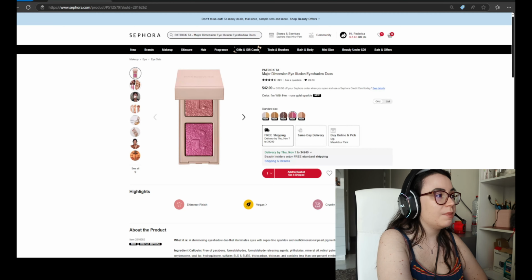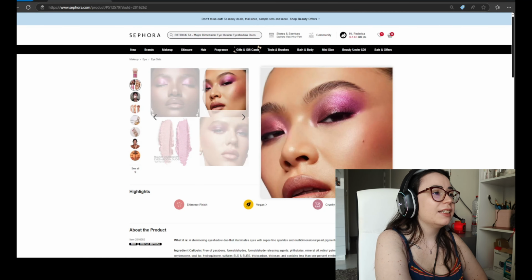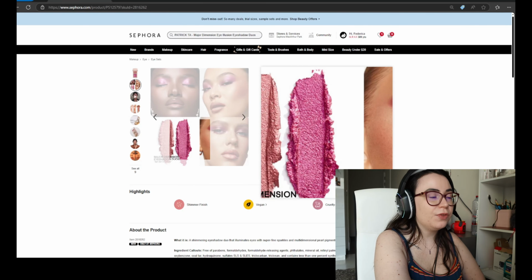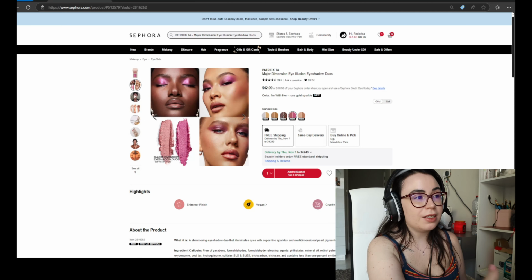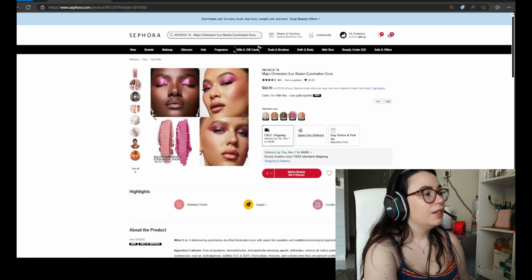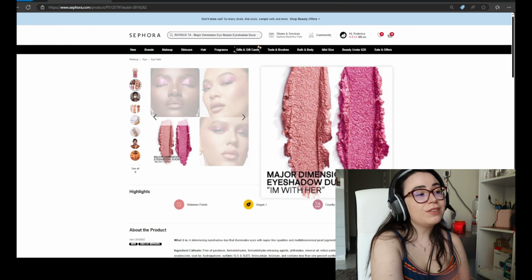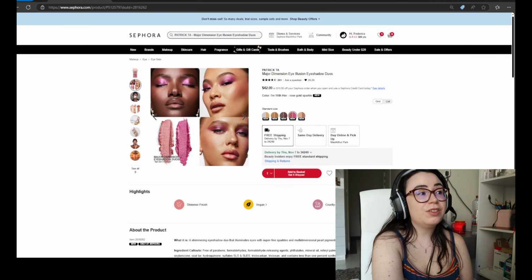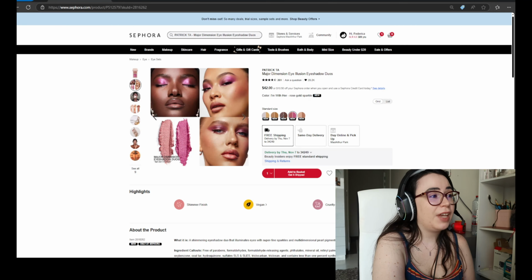mostly because of this rosy pink. I really like this first shade, and even though I'm not a big fan of fuchsia, I do know that it works super well with my undertones and my contrast. So mostly I'm interested in the first shade. I know, I'm paying $30 and something for one shade. Yeah, I know, that's crazy.